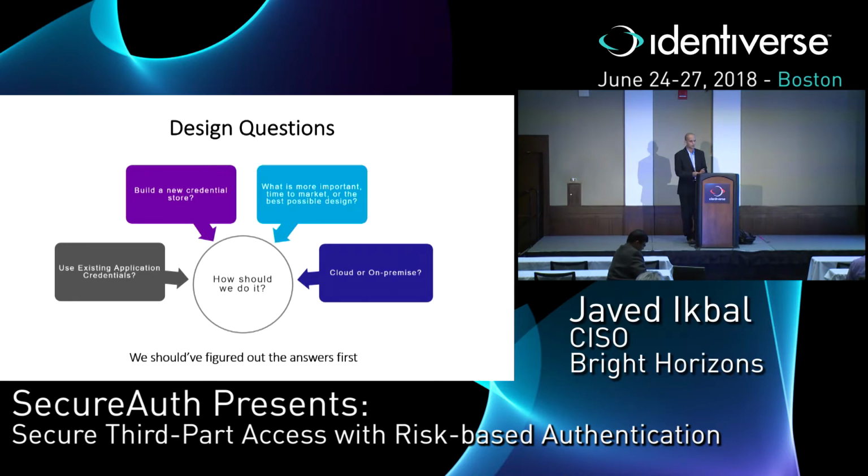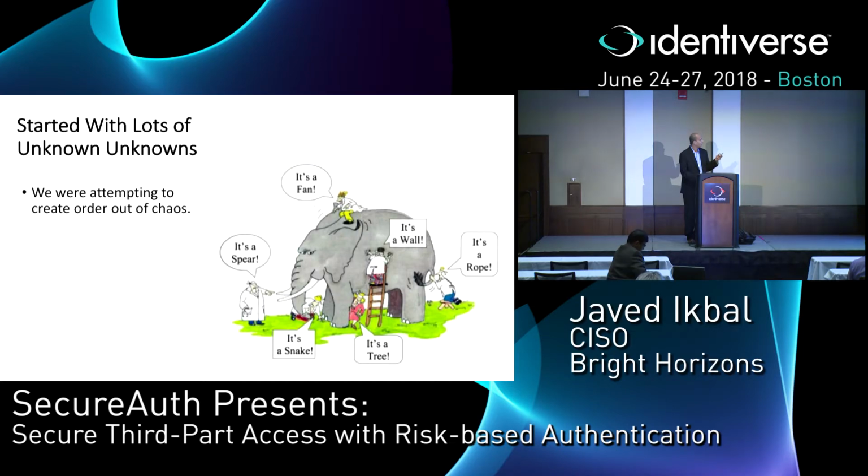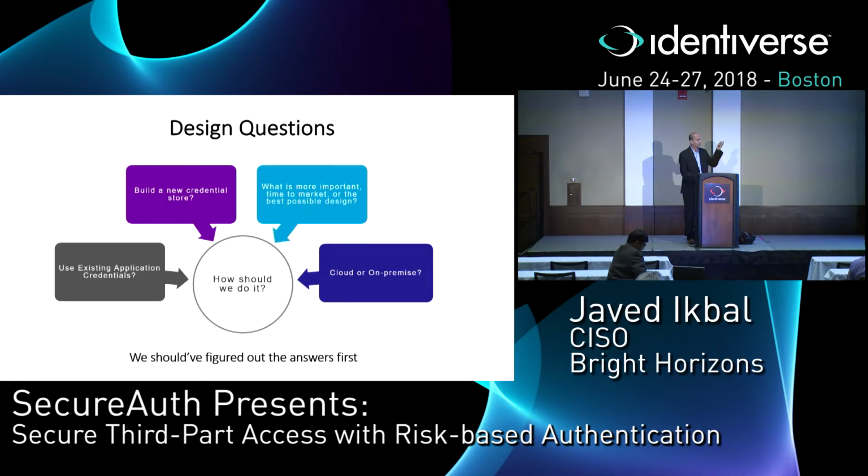If you have a cloud strategy, going to the cloud is probably going to be the right solution for you. We decided to do this on-premise with a clause in the contract that says we reserve the right to move to the cloud in the future. And, oh yeah, by the way, we sort of figured all of this out in flight. We didn't know the answers first.